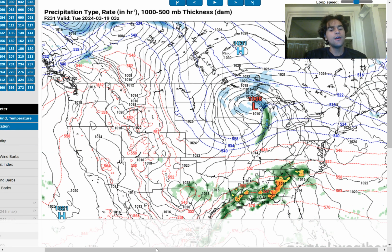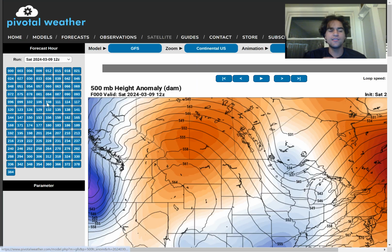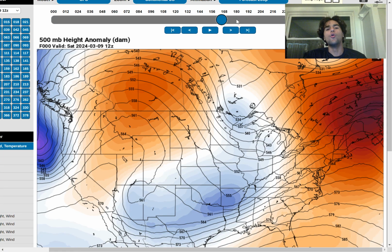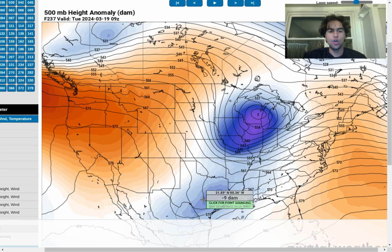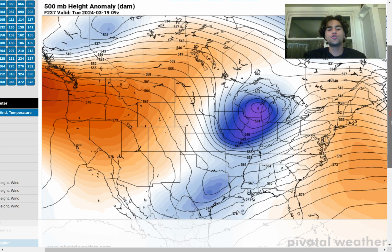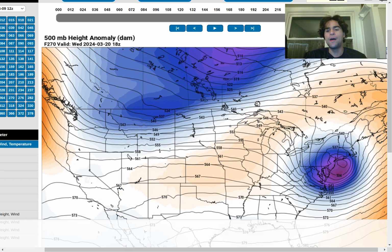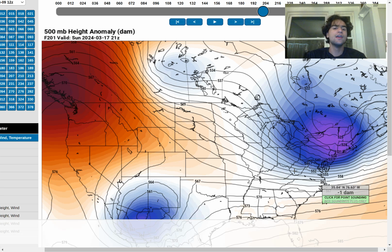So let's take a look at the 500 millibar height anomaly to show you exactly what I'm talking about, because that gives a better indication of where these factors will be located. Continuing to move forward right around March 19th, we see this low pressure system, with ridging blocking it from pretty much moving straight towards the northeast, and eventually these two low pressure systems will converge and we see a much more powerful storm as a result. Look at this, there isn't a lot of ridging to slow this thing down as it moves eastward, which is the reason why it moves very fast to the east.